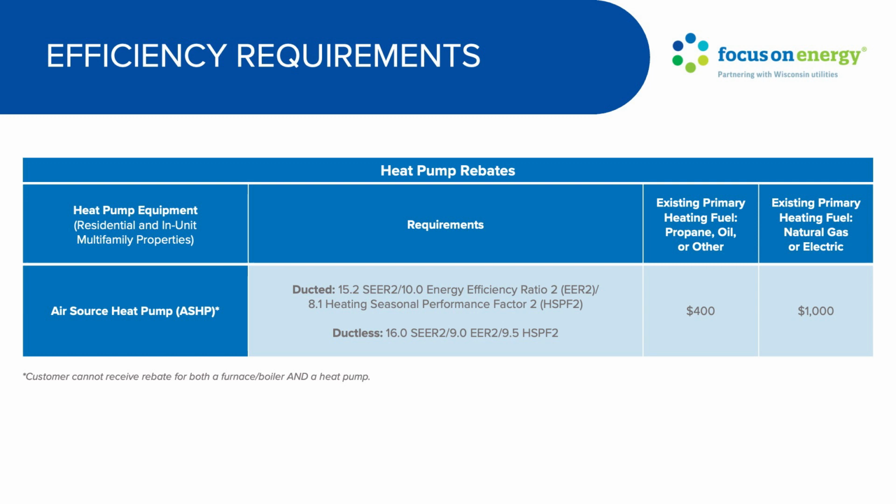If the unit meets the requirements and has a COP, coefficient of performance, of 1.75 at 5 degrees, there's an additional $100 for a total of $500 for delivered fuels, an additional $300, $1,300 total for electric or natural gas fuels. Please note, the customer cannot receive the rebate for both a furnace or boiler and a heat pump. Because of the savings claimed, both those units are providing savings over the same period, and that would be double dipping or overclaiming savings through the program.